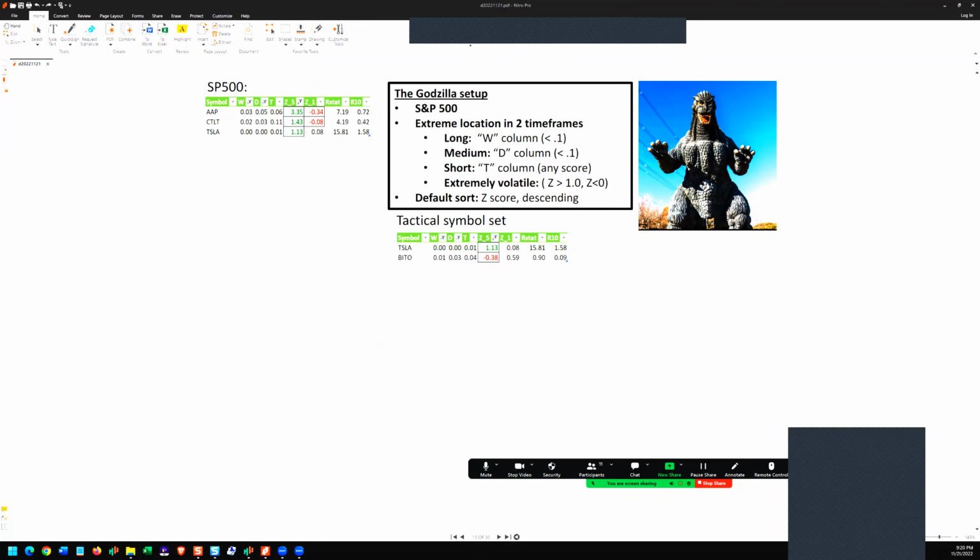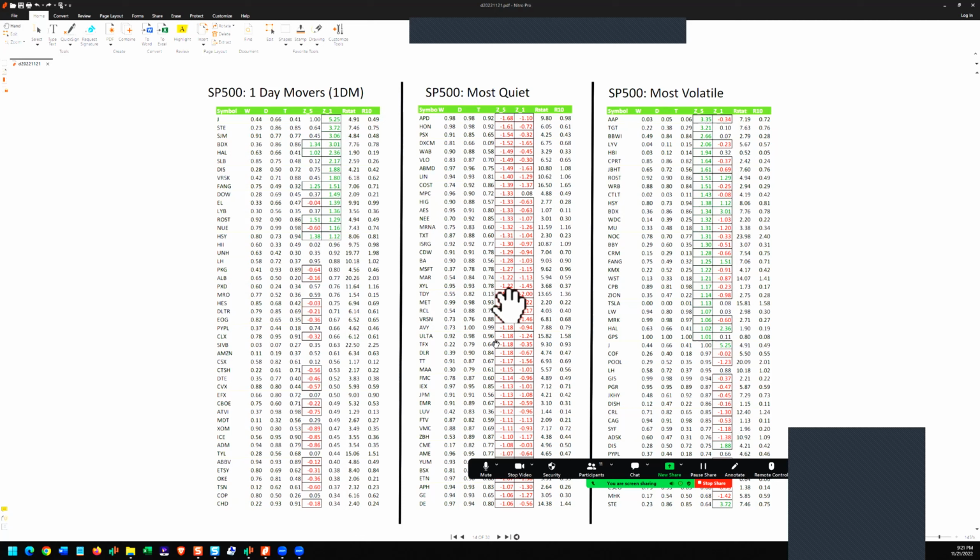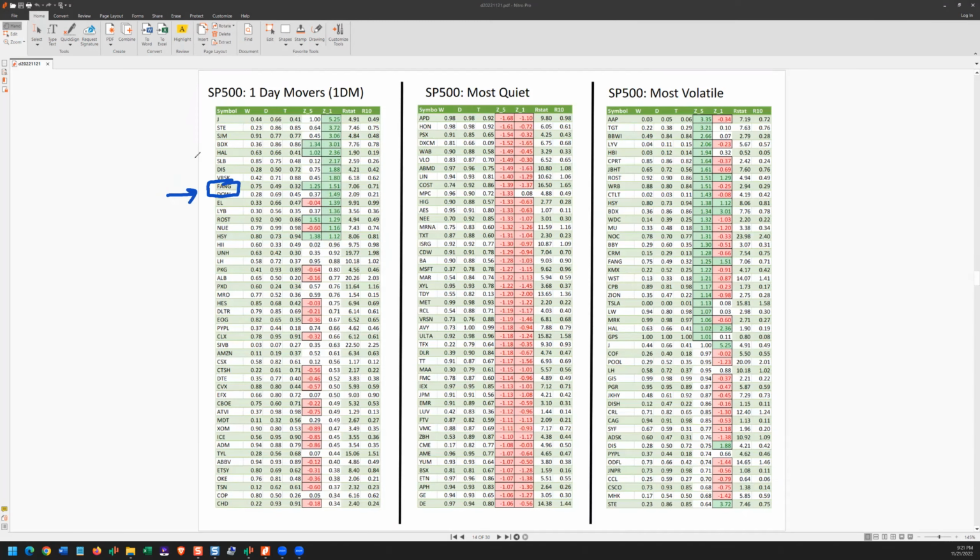Looking at sniper targets, a couple tasty ones here in the S&P, including Tesla, Godzilla in effect, and then Tesla and Bitcoin in our tactical symbol set. That's the winning plays right there. Some big names that jump out at me here: the Fangs and DuPont, as well as Halliburton in the energy. That could be collapsing time in energy, so I would be mindful of those. I'm in favor of these double green volatilities. There's Halliburton again.